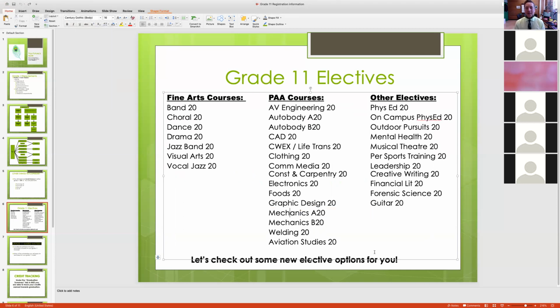All right, graphic design, think of it as a little bit like art, but on the computer. So students are working with Photoshop Elements to learn how to do some graphic editing. There's a variety of projects that happen in there. Again, it's technology based. Mechanics, similar to auto body, is working on vehicles and small engines. Usually in grade 11, I believe students start to bring in a vehicle, or they might have the option. So there's two classes you could take in grade 11, A and B, and they focus on different parts of mechanics.